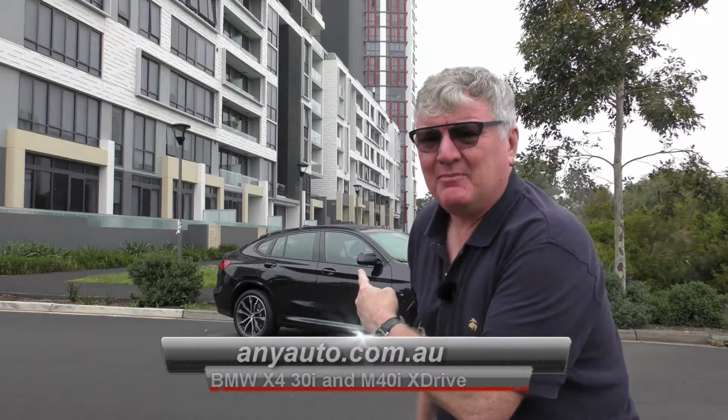On what must be the most miserable day in Sydney, I've got a little surprise. Look at this, it's a BMW X3. No, it isn't. It's a BMW X4.